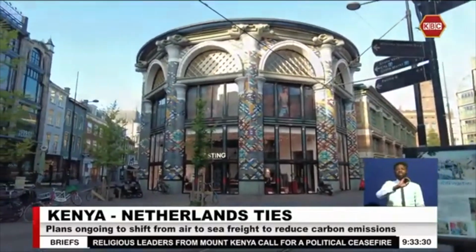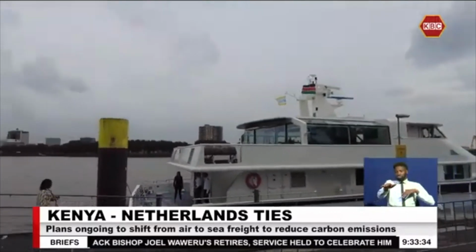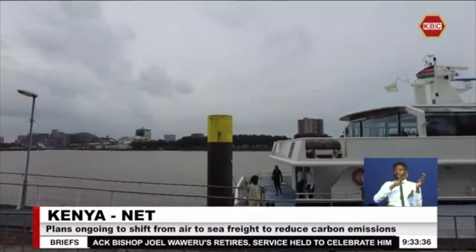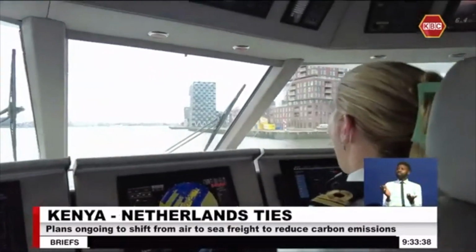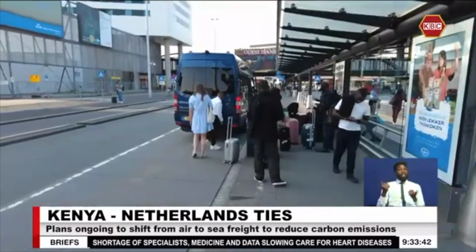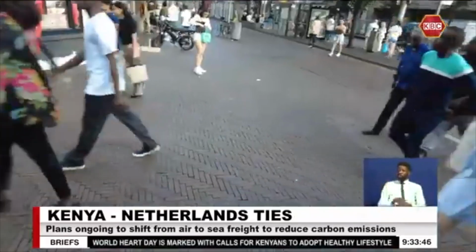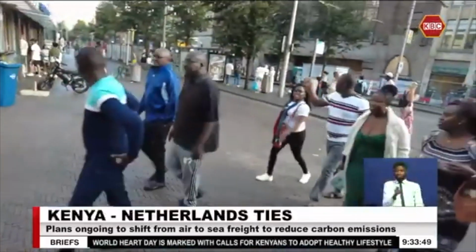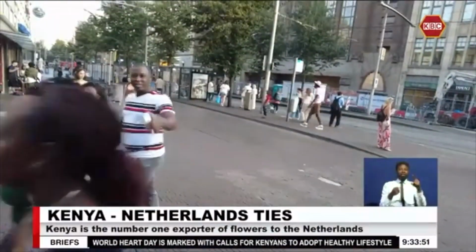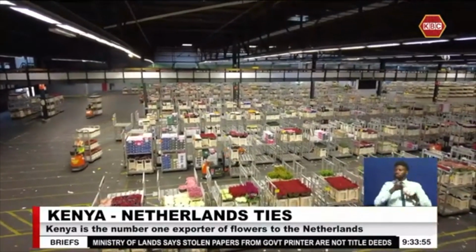25% of the Netherlands is below sea level. This could partly explain the unpredictable changing weather patterns. The weather remains a subject of interest for anyone living or visiting the country. Kenya and the Netherlands have been trade partners for the last 60 years. Kenya boasts of being the largest supplier of flowers, particularly roses, to the Netherlands.